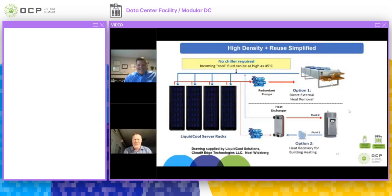What this slide is showing is the use of heat where temperatures are higher with this sort of technology, which means that we don't have to cool as much. As you can see on the drawings here, the output temperature is quite high, but the actual input temperature back into the racks doesn't need to be that much lower. So we're using temperatures in a much better and more energy-efficient way.